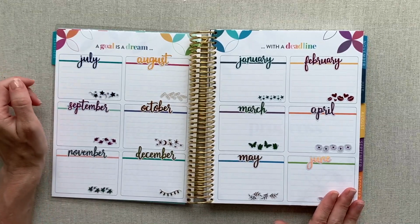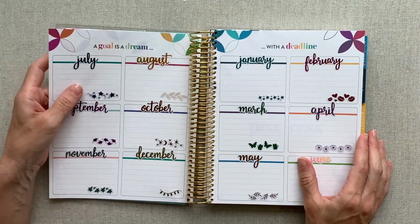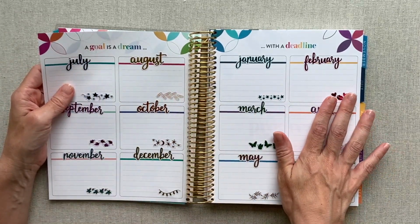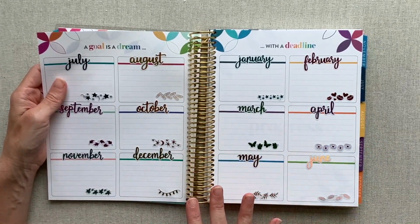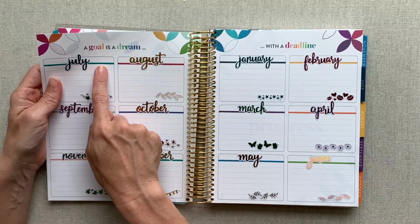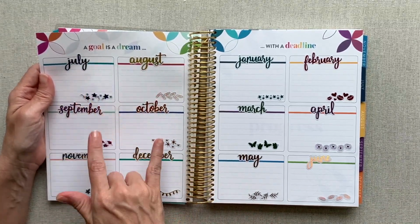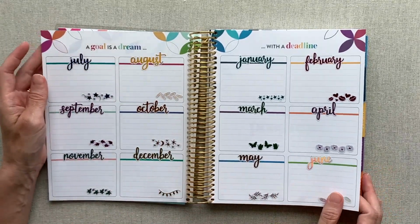Now, one thing I don't like is I had to decide this year what to do. In the past years, I have always started with July because that's when my academic planner starts. I like that they don't already have them labeled, but they do have the colors matching up with starting January here. So it would be January, February, March, April, May, June. You can see these are the wrong colors for the months.